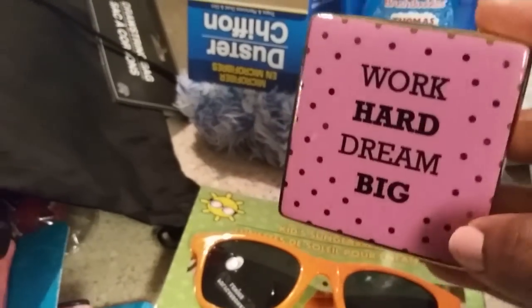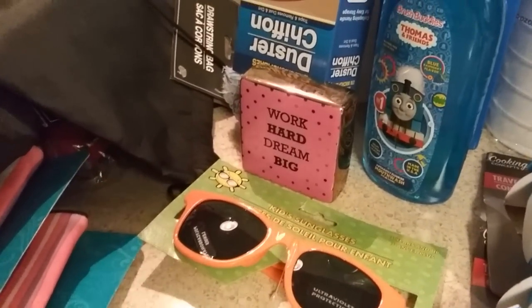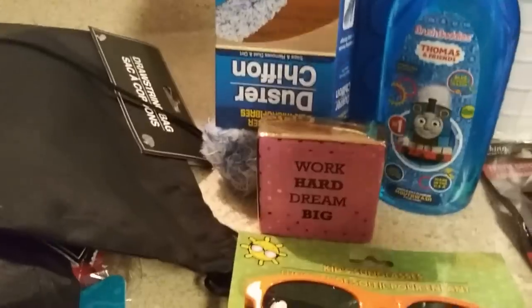Work hard, dream big. I thought this was really cute to put in my mom cave for $1. Just like a little decor piece. My mom always, when I pick up stuff like this, she's like, what you gonna do with that? And I'm like, well, you can make some little vignette, or, you know, decorate it, put it on the shelf or something with it.